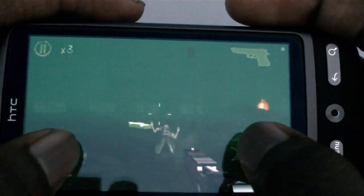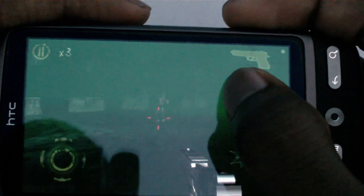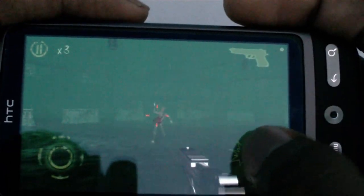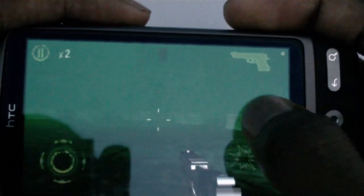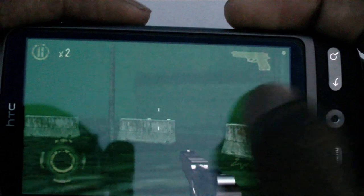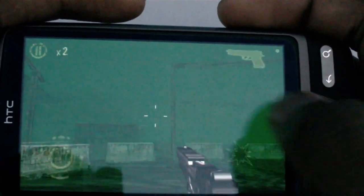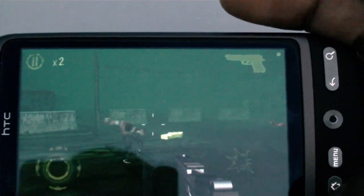As you progress into the levels and you get more points, you can unlock more weapons. And you unlock different levels, and the levels get much harder. Just to show you how it is, doesn't appear to be any lag. And that's it. Let's move on to the next app.